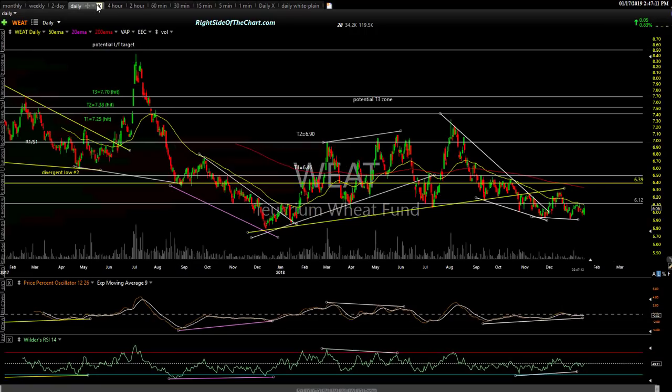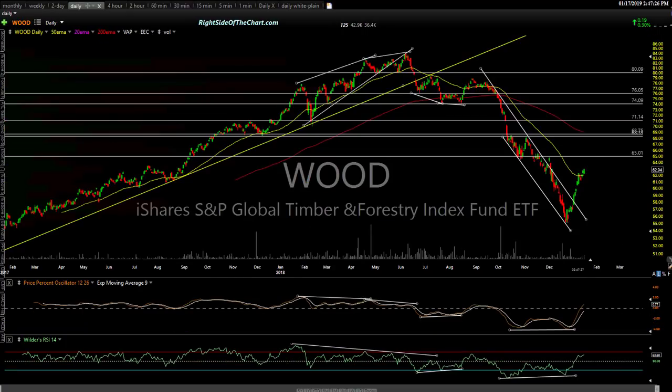We don't have any strong buy signals yet, but it is one to keep an eye on, especially if we start to see momentum coming into these grains. That might be a long side trade up there. Wood I already covered, and that's about it, guys.